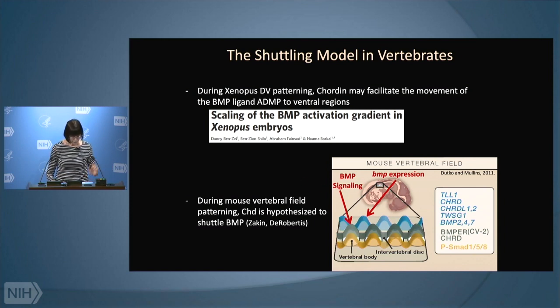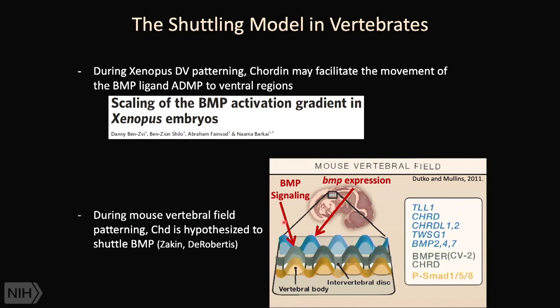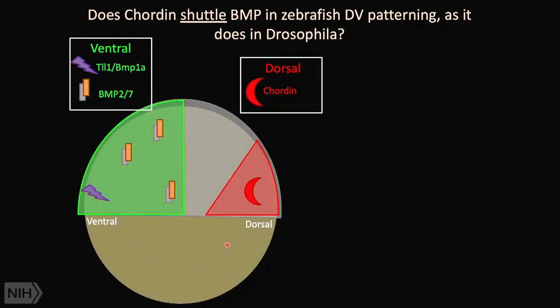had evidence to suggest, based on where BMP signaling was occurring versus where it's expressed and where chordin is expressed, that shuttling was occurring to generate the peak signaling level. So how would this work in the zebrafish embryo?